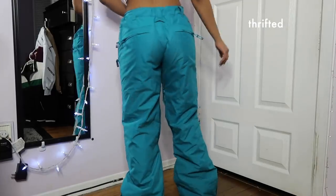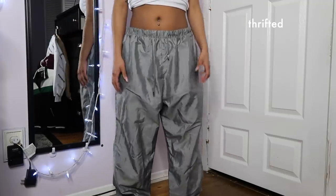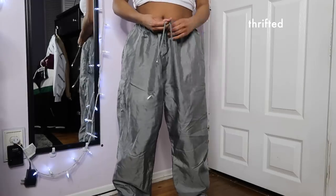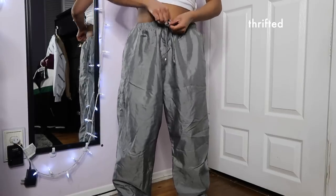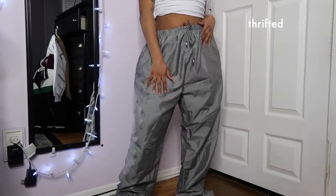I also have this really weird habit of buying pants that are way too big for me and trying to make them fashion. Like, these are literally a triple XL in men's, but I fuck with a baggy pant. I think it's cute and it's good for booty shaking at the club, so I rock with them.